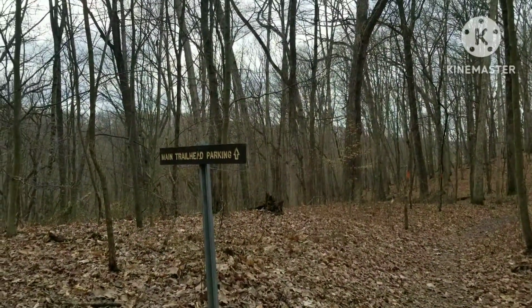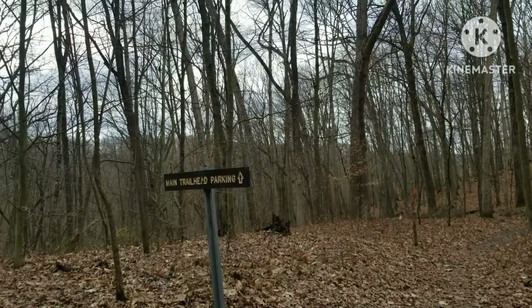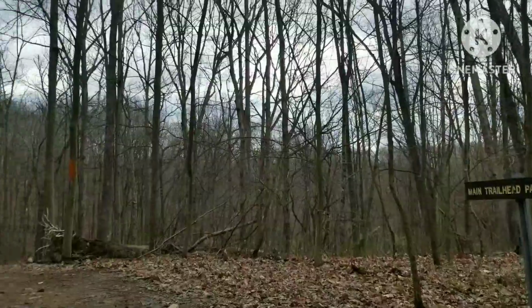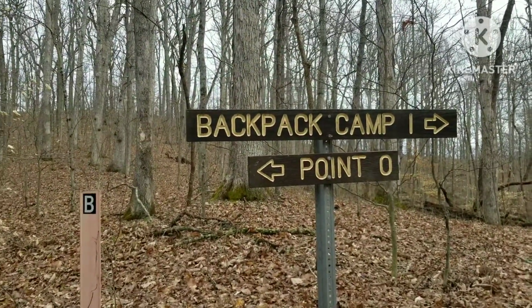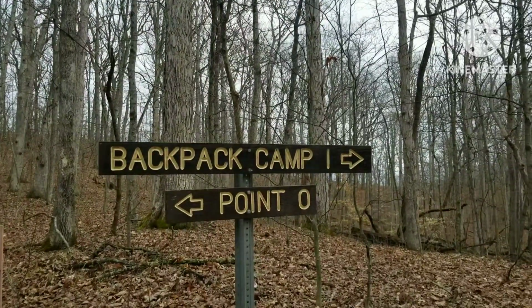If you park at the schoolhouse, which is technically the official parking lot for backpacking, you will be coming from that trail. And then it connects to this intersection here, which is point B on the map. And to the left is where I was coming from. And then to the right is to Camp 1.